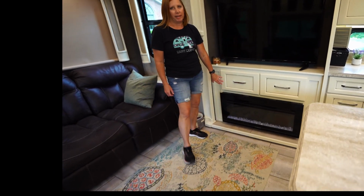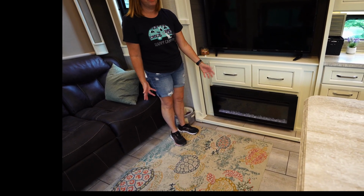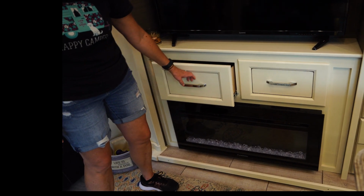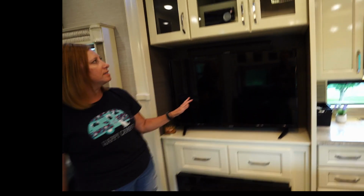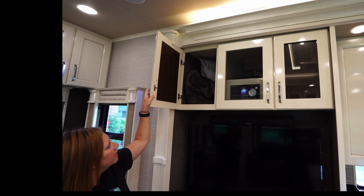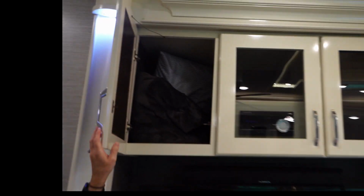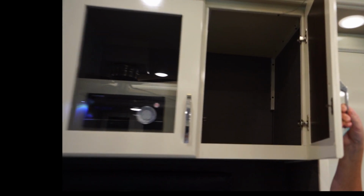So we have an electric fireplace here, and we haven't really used it, haven't needed to yet, but it is really pretty. We have two big drawers under the TV that's nice for storage. The TV, which we have not even used since we've been traveling. And then we have these three big cabinets. Well, this one's mainly for the stereo, but on either side, it's really deep. Oh, and this one's, you can see how deep that cabinet is.